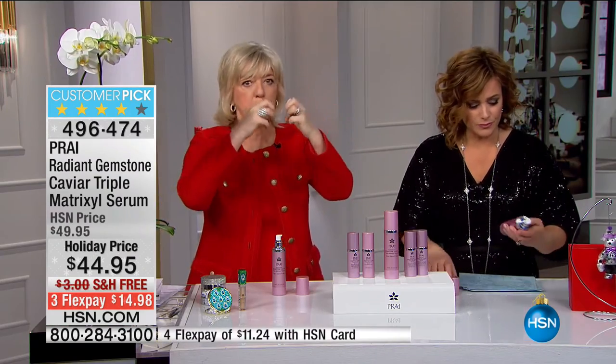You can use it as a primer. You can use it as your serum. The makeup artists here prime our skin with this every single day. That is not a joke. That is absolutely true. It's on every counter here in the makeup room. So what it does for your skin, beautiful. I love it, because you've got the power of the triple three matrixels, and then those gemstones are going onto the skin.